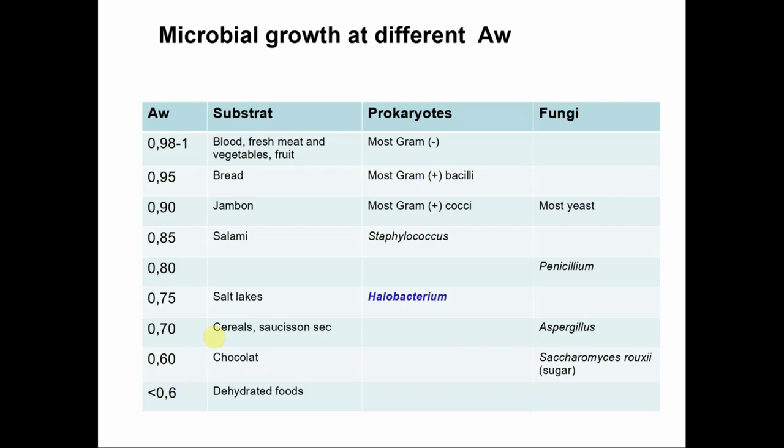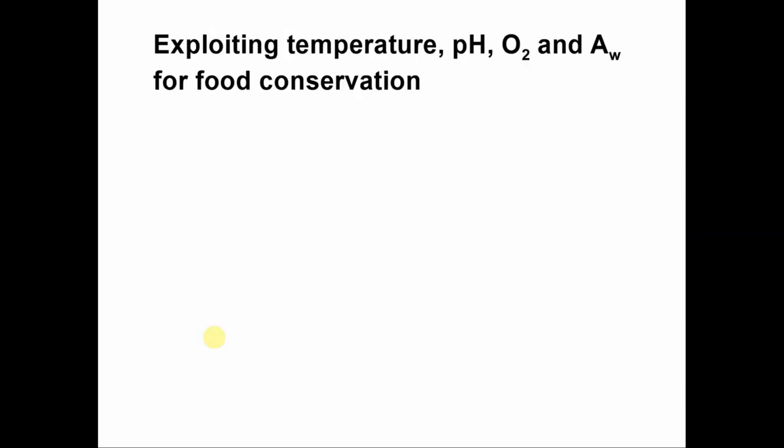The real problem comes from fungi. These are Penicillium and Aspergillus, which can contaminate cereals. This is why if it's raining around harvest time, that's bad for everybody, because the grains will have a higher water content and you can easily get a fungal contamination, which can spoil the crop. So depending on what the activity of water is, you can control what kind of contamination you might have inside the foodstuff.